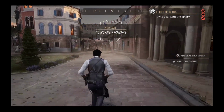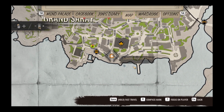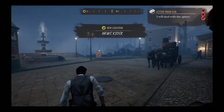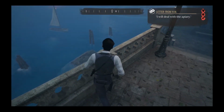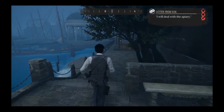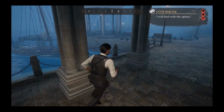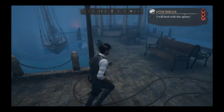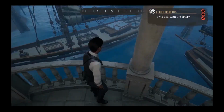Now, we found a new case there. It's not quite what I was intending to do here, but that's fine. We'll fast travel over to the harbour here, I think, and we'll have a look for maybe a ship that's got something to do with bees. I don't know. There are some ships down here. Don't know if we can see their names.